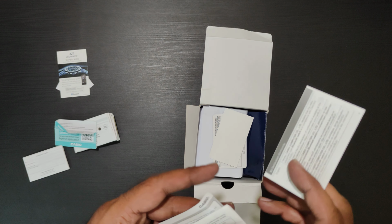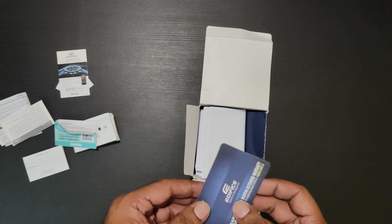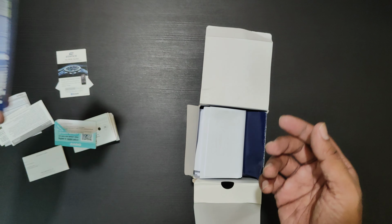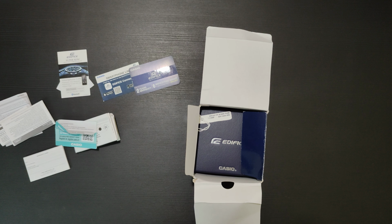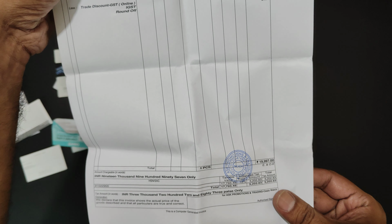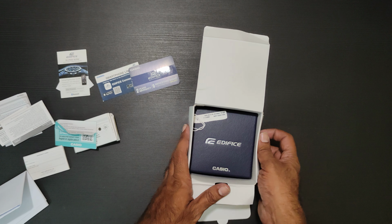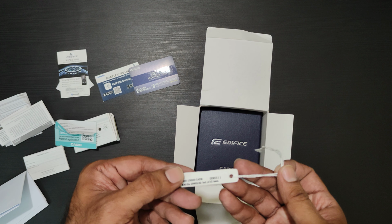What else? Nothing, just a bunch of paperwork. Edifice 2 years warranty, Edifice connected. I think they upgraded the app, now it's Casio watches. Then okay, so I got it for a total of 20k after all the discount. Okay, tag is also there, but it's on the outside.